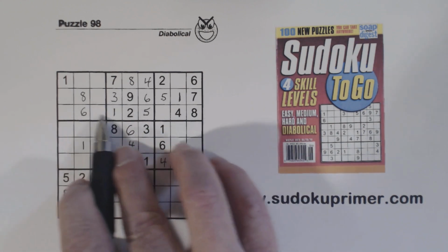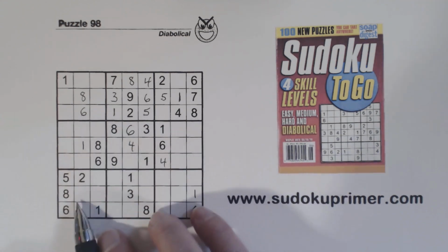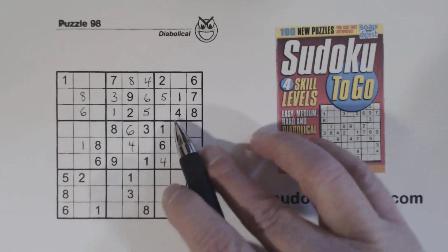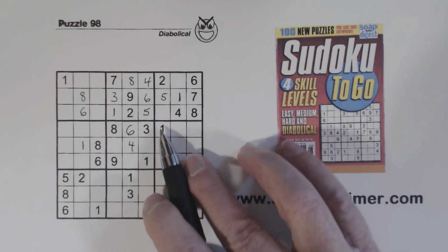All right, and let's look at this row. 3, 7, 9. 3, 7, 9. 3, 9. So these are 3, 9s right here.